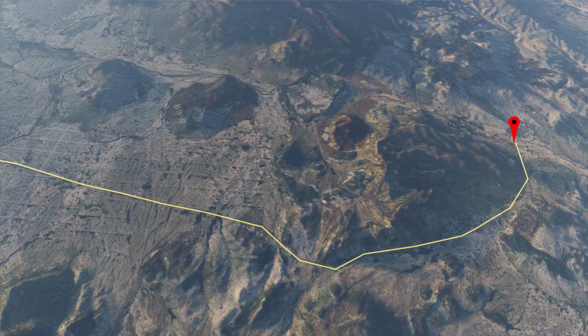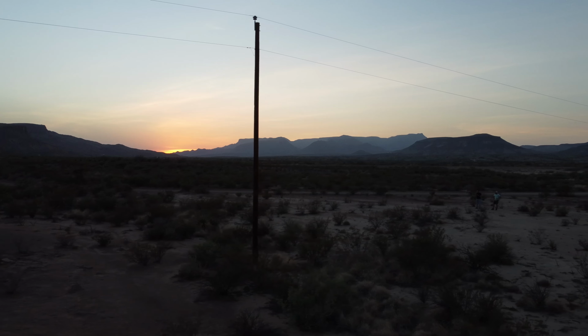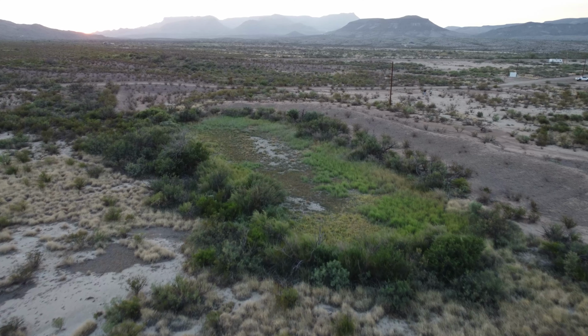Cedar Springs Road actually goes right through the right side of the property. Also along the right side of the property is power poles. Power poles that are already installed, already active, which is a huge benefit of this property. There also appears to be a berm with a water tank, so collecting water is going to be a breeze.